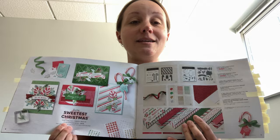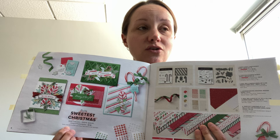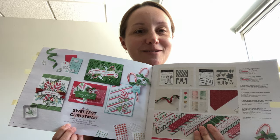Okay, I'm going to try to hold this like this so you can see a little bit all at once, and then zoom in on your PDF or on stampinup.com. This is the first of the suites. Suites, if you're not familiar, are just products that have already been coordinated for you so that you don't have to do the guesswork like you would in a craft store, walking down the aisle wondering what paper will match with this embellishment and so on.